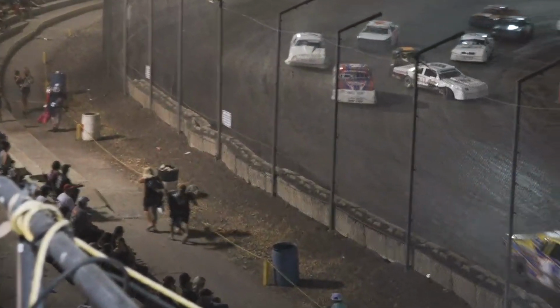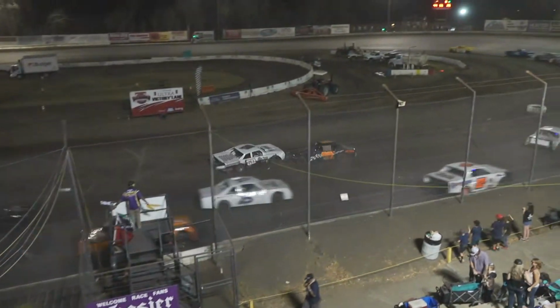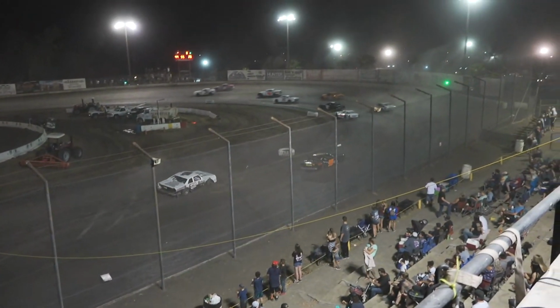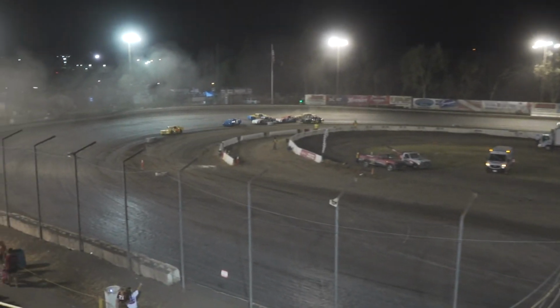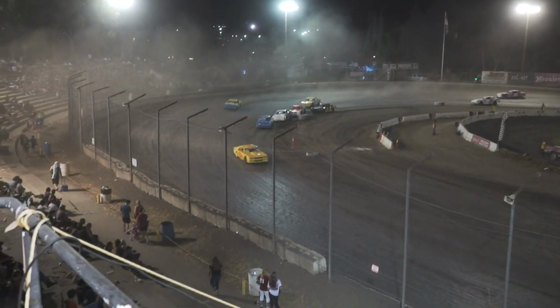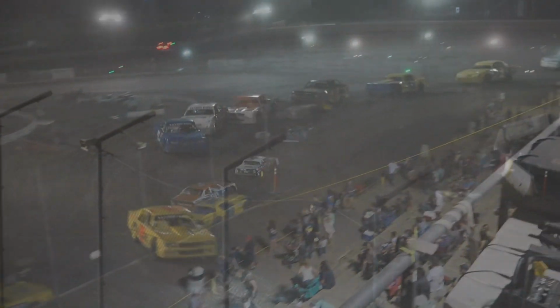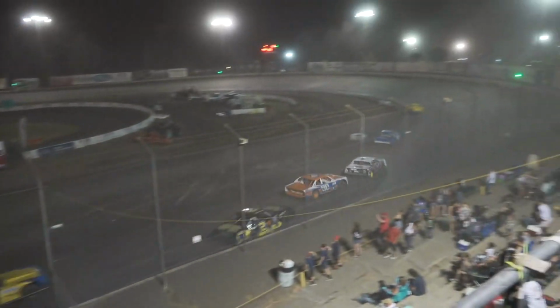Big time contact. Nick Kaufman and Tina Johnson. That's going to put them flat on the right front of the 50 of Kaufman. He's got a broken tie rod as well. So problems for the 99T of Tui as we got them all stacked up from 4th on back. Need for Speed, Donnie Mead, he's out front, 13 laps down.